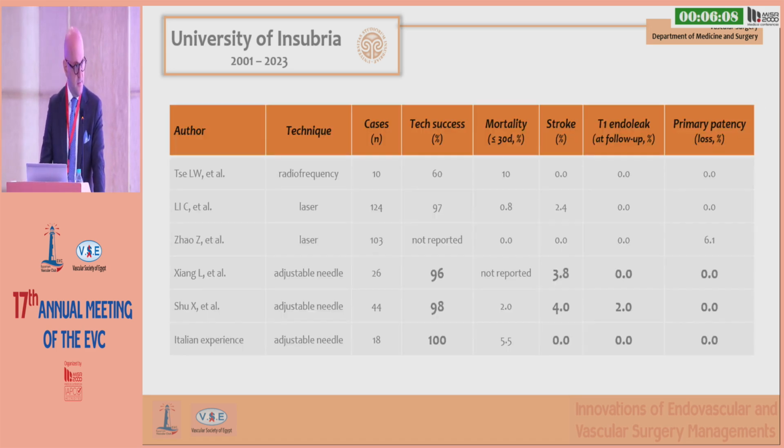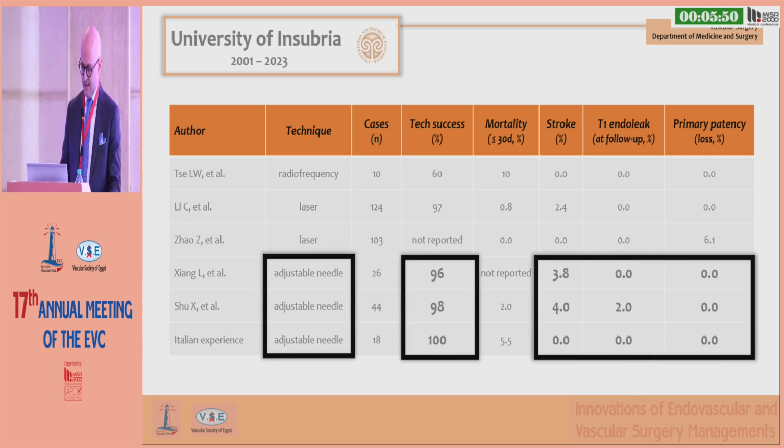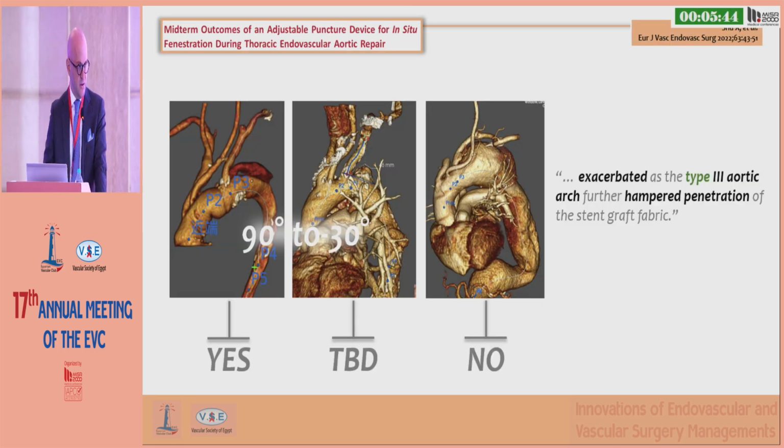There are some concepts and importance of material beside this technique. There are other alternatives to do the in situ fenestration. Radio frequency has been already abandoned. Laser has the more robust cohort so far, but has been abandoned in favor of the high technical success and good results of the adjustable needle in situ fenestration. There are some fundamental, crucial concepts behind that.